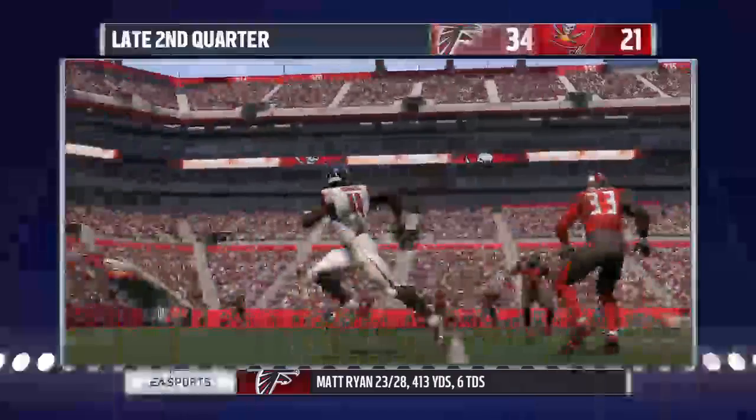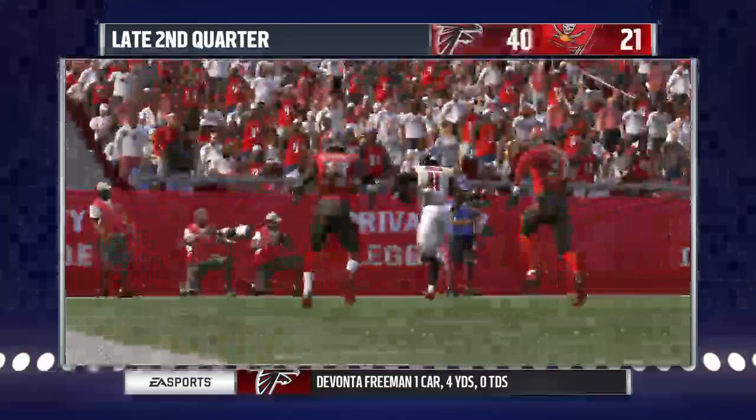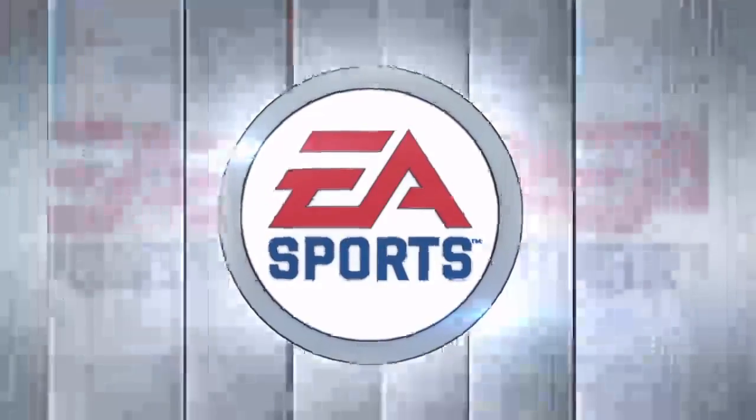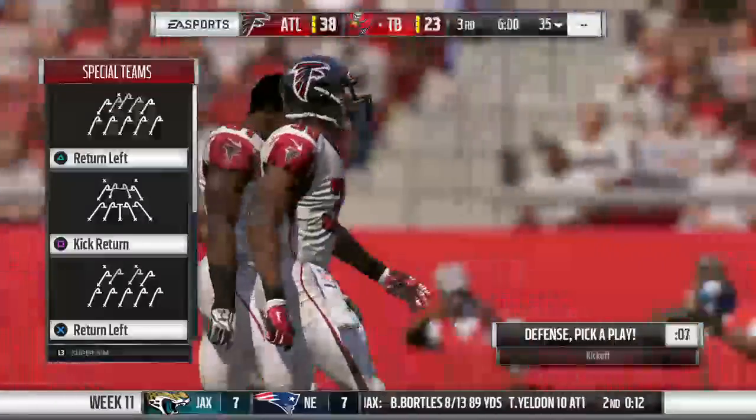Falcons line up at the 31. It's going to be Ryan to Jones on the deep ball. And that goes as a 31-yard touchdown. Falcons go up by 15. Okay, Larry, thank you, and we welcome everyone back for quarter number 3.